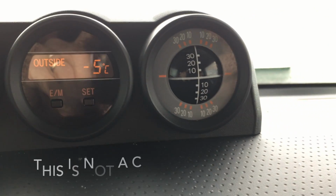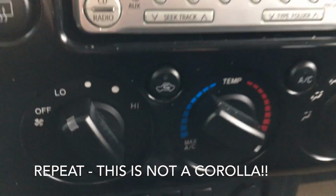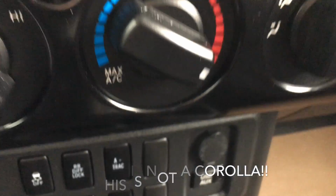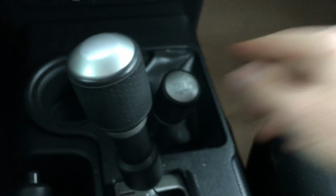This is not a drill. Repeat, this is not a drill. High low, 4-wheel drive. Automatic. Parking brake. Is that all you got? Let's begin now. Cool.